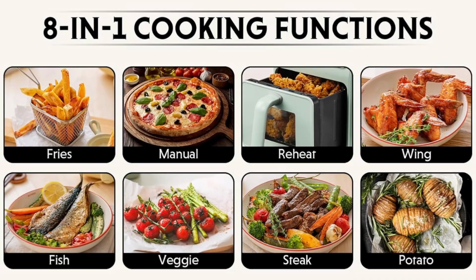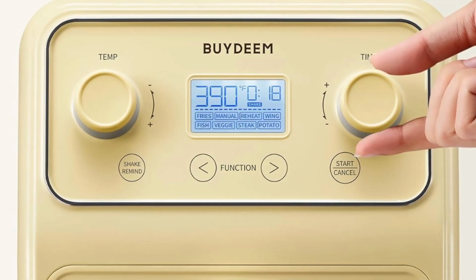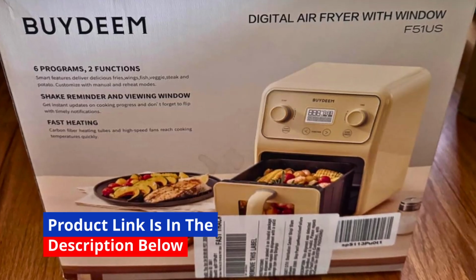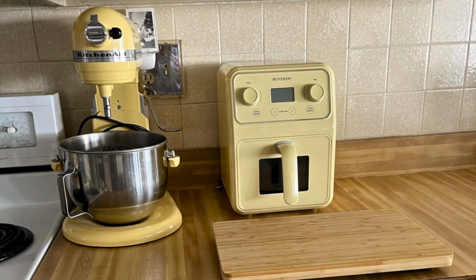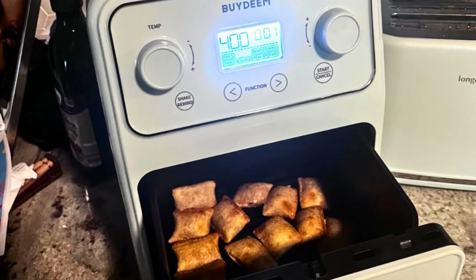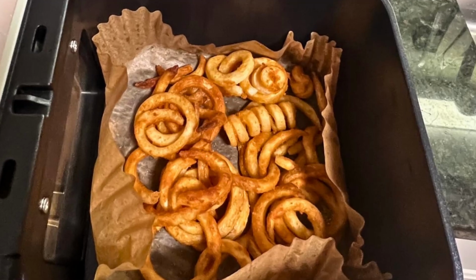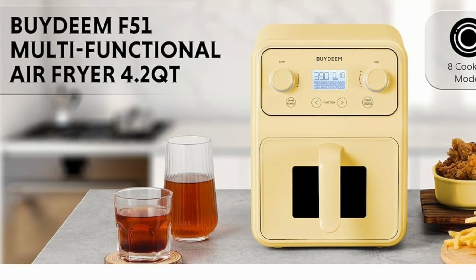Pros and cons. A balanced look. Pros: sleek, retro design in Mellow Yellow or Cozy Greenish. 8 cooking modes for endless meal possibilities. Healthier cooking with minimal oil, user-friendly LCD display and one-touch controls, safety features like auto pause when the basket is removed, easy to clean with dishwasher-safe parts, visible window and shake reminder for perfect results.